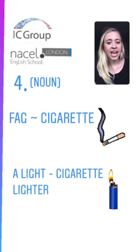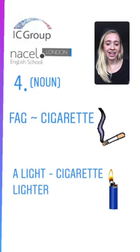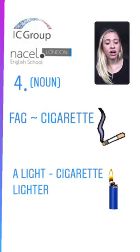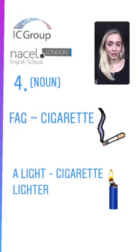In addition, we have a lighter. This is short for a cigarette lighter. And if you're at the pub, maybe you can ask your friend, oh, do you have a light? This means a lighter for your cigarette or a lighter for your fag. Again, super informal, but very helpful to know.